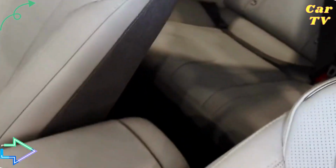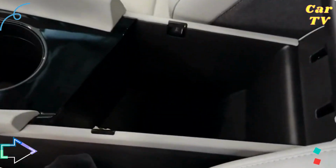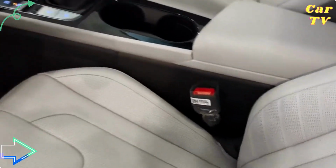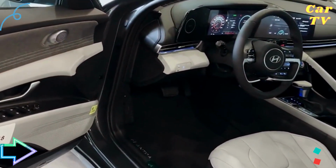In addition to the main display, a digital instrument cluster provides the driver with critical information in a clear and customizable format. Voice recognition technology and steering wheel-mounted controls further enhance the user experience, allowing for safe and convenient access to various functions while driving.